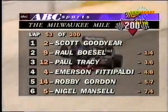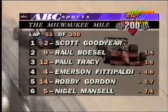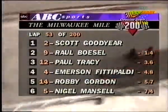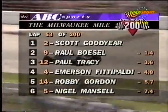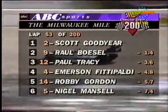53 laps completed out of the 200 as Goodyear comes up to lap Harry Lyondike, the pole sitter at Indianapolis, who finished 2nd, but really hasn't been going too well here at Milwaukee so far, struggling away and really hasn't set the pace as we might have expected.